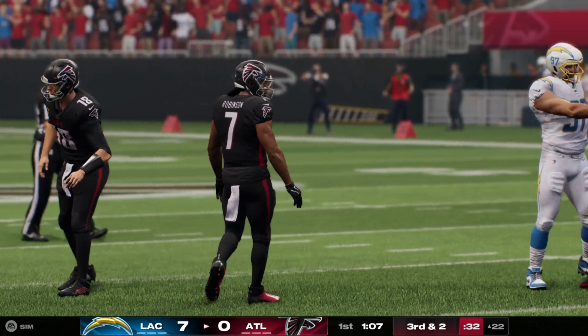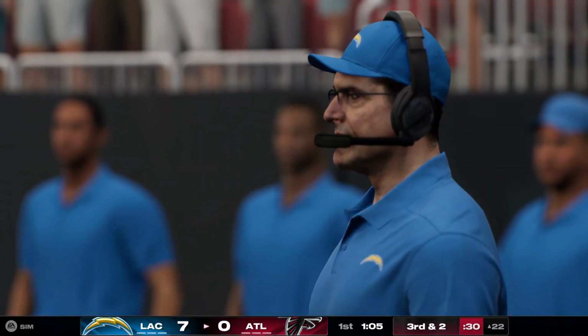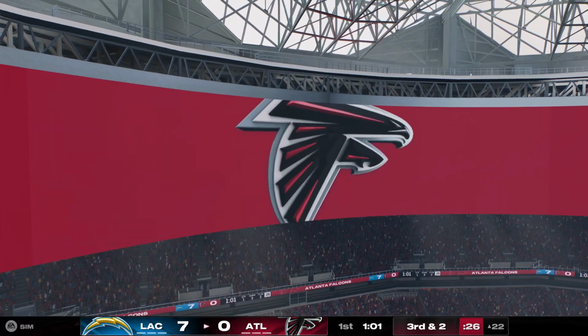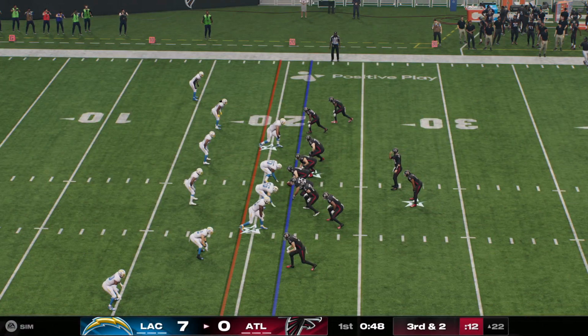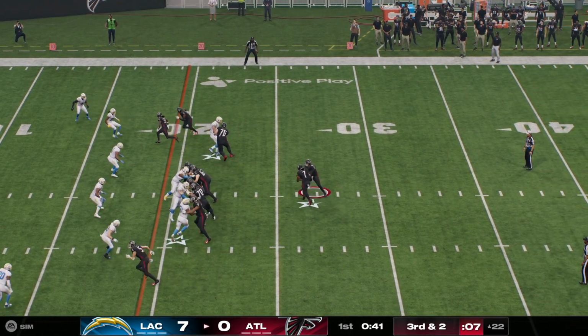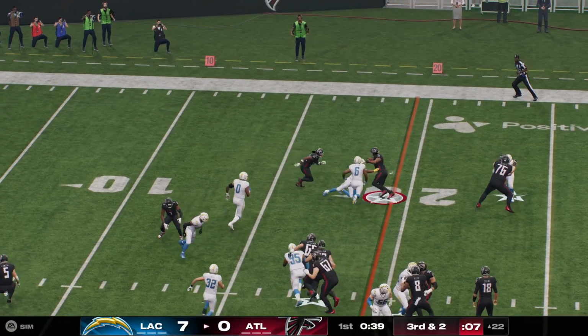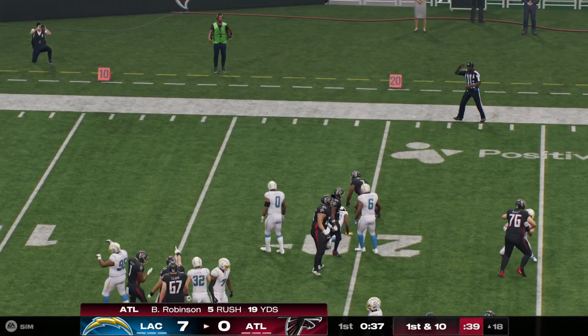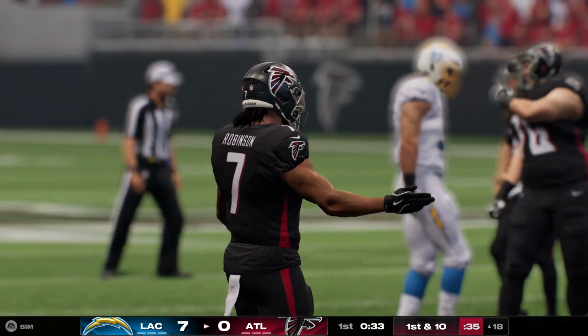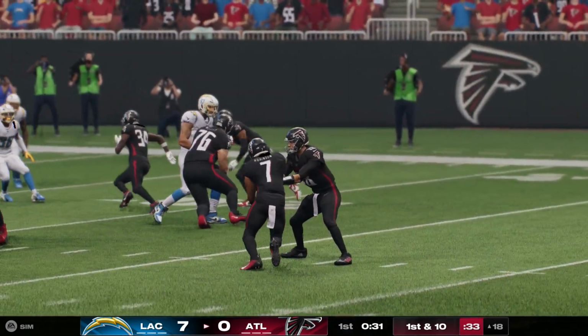And forget about the run to set up the pass. They're just coming out throwing. Forget trying to set anything up. They feel like they have the advantage. They feel like they have the matchups, and they're just attacking right now. Yep, going to the air on the opening drive. On 3rd down, Robinson. And he gets this down to the 18, good enough for a first down. A 3rd down gain of 3 yards, and that'll be enough.